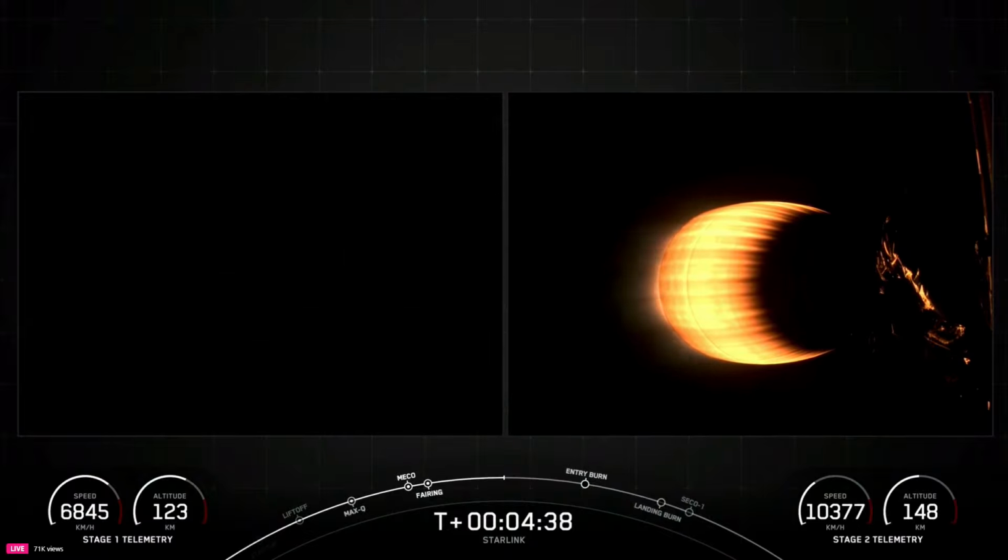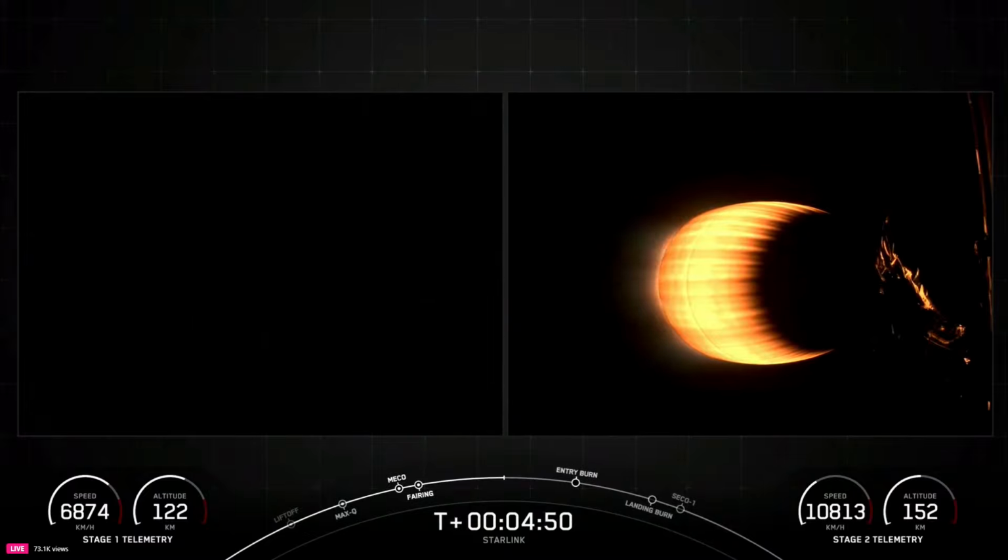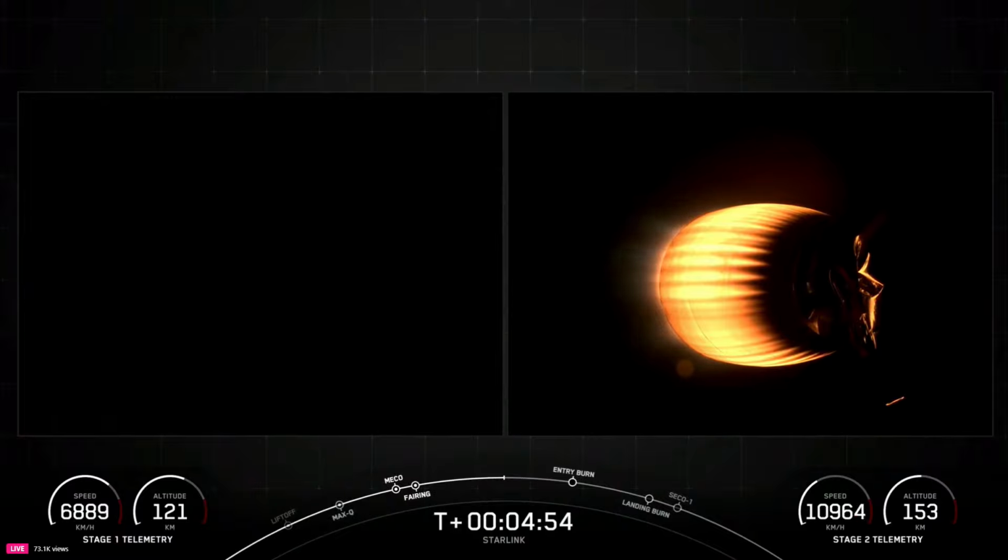As you can see there, it hit 124, now back down to 123. That is apogee, so it has now crested the highest point that it will fly, and hopefully it will now touch down about 600 kilometers downrange on the drone ship in about 4 minutes from now, a little less. All right, everything looks to be progressing nominally.